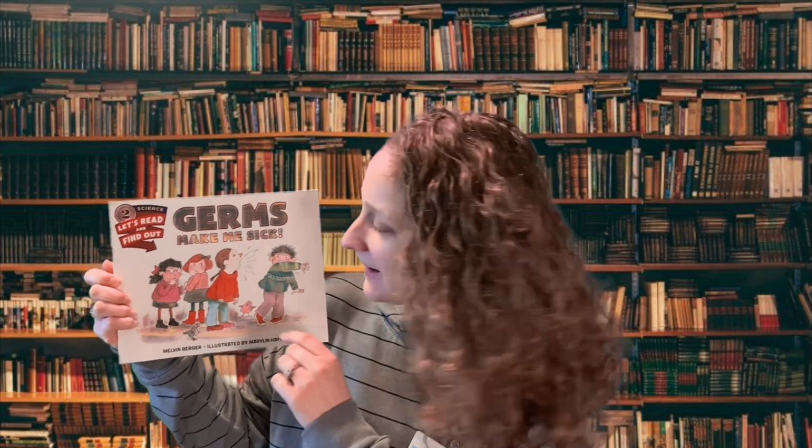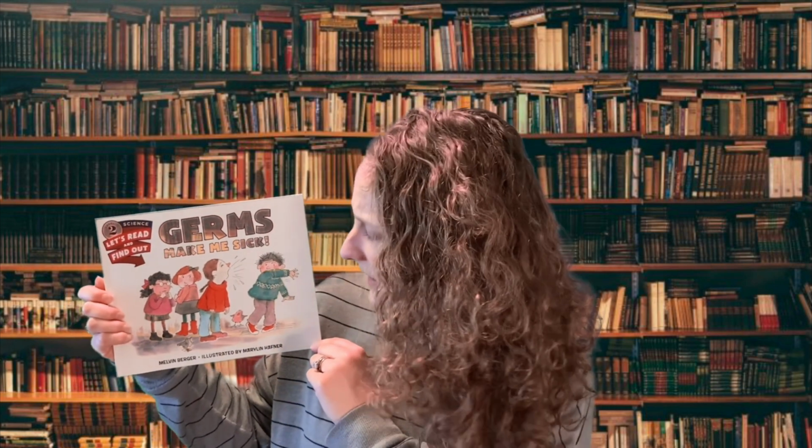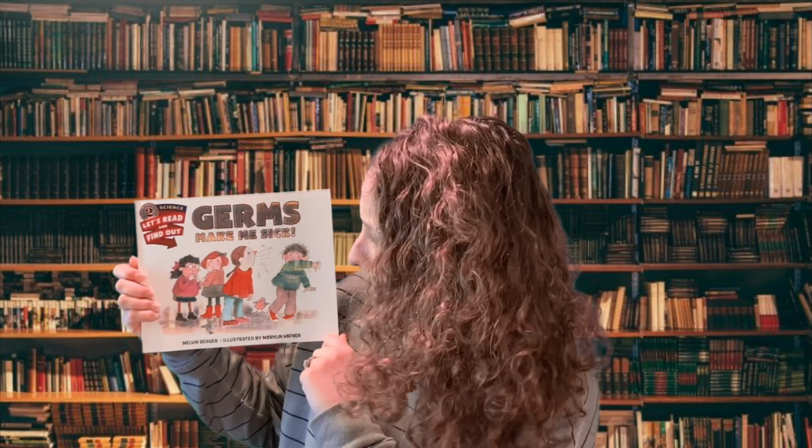All right, now look at the illustrations on the cover. What do you notice on these illustrations, or what can we learn from the illustrations on the cover? Anything? Yeah, okay, so maybe this boy is trying to cover up his mouth because he sees that this girl is not covering up her mouth, right?